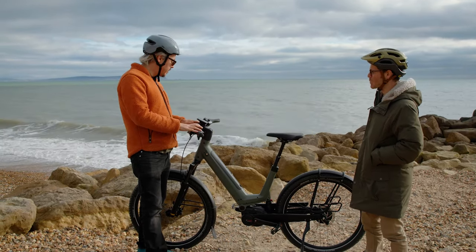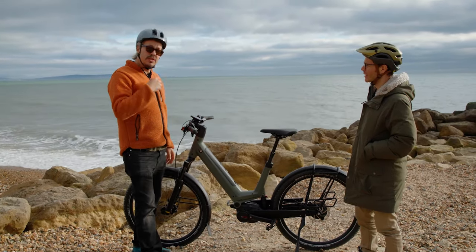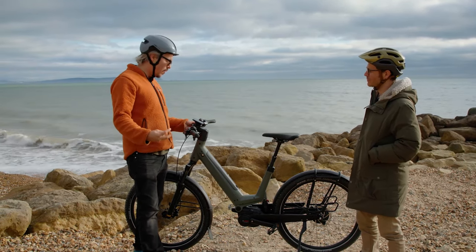There are a few different options with the screen, but this one comes with the Kiox 300 and the LED remote. The Enviolo gearing is a continuously variable transmission, which is very low maintenance, and you can incorporate a belt drive with it. So it's super smooth, low maintenance, and really clean and quiet.